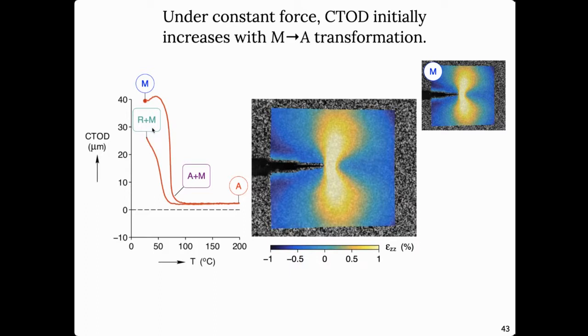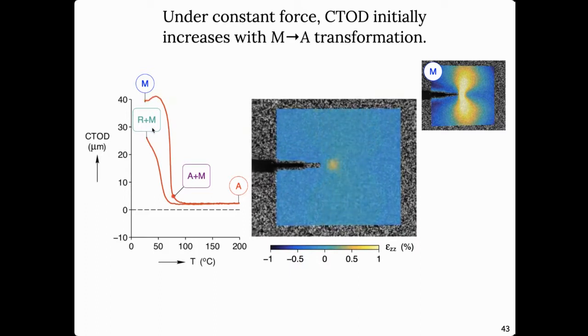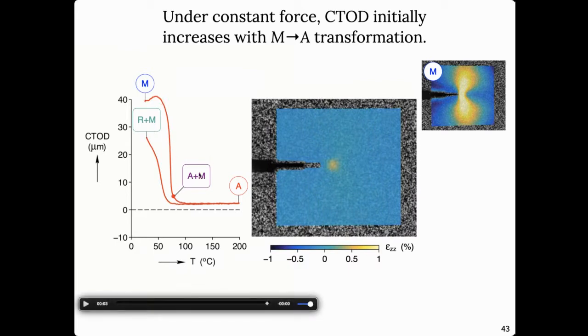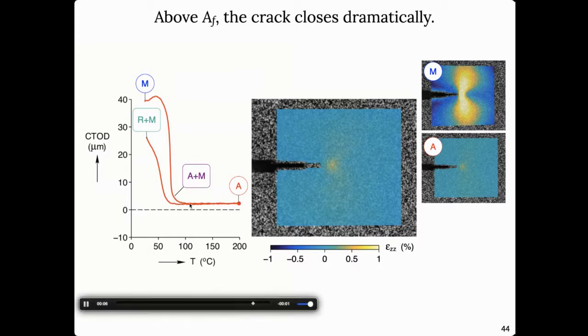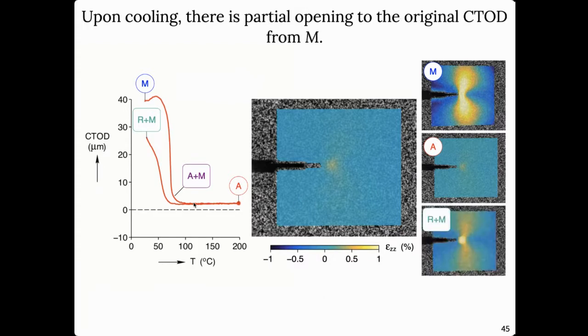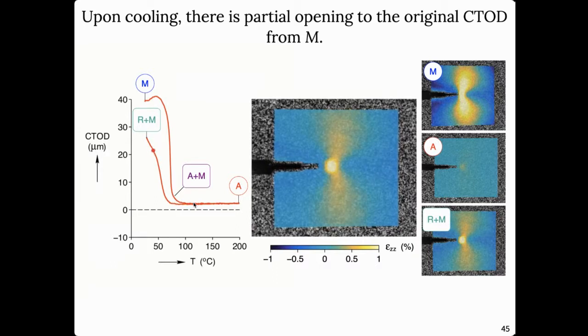Initially what happens is the crack rapidly closes, just like a zipper, just closing up the crack. And then it's in a mixture of austenite and martensite, but if we keep heating, not much really happens. It stays closed, and beyond this we just get a thermal expansion effect, okay? And then if we cool off, the crack opens back up partially, but not all the way. So this is that hysteresis that has been overlooked in studies on the cracking of shape memory alloys.